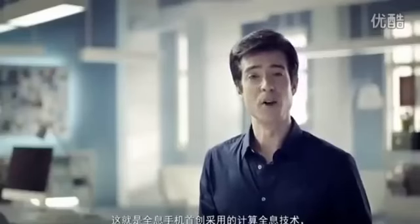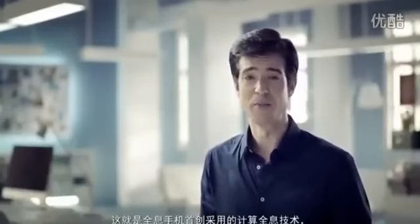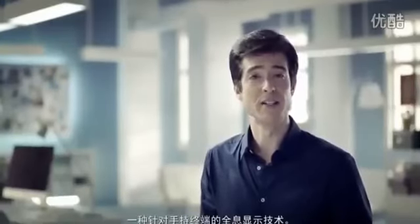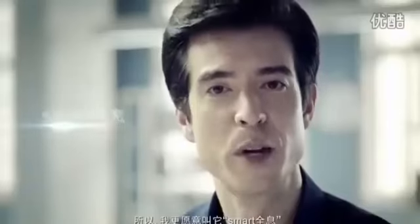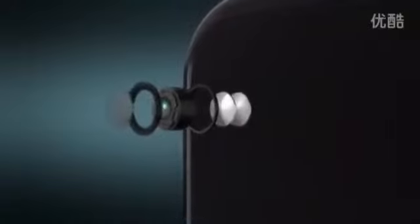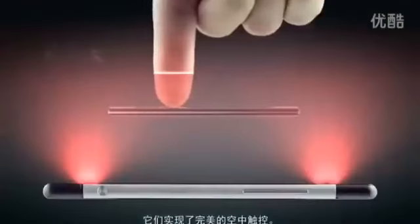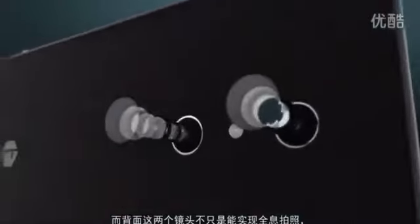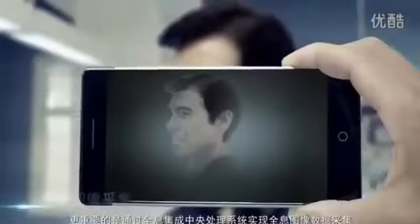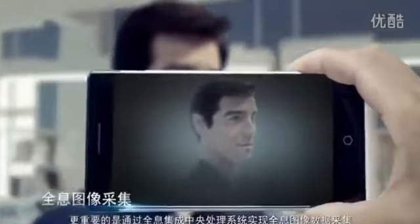This is the world's first holographic smartphone with our pioneering eye tracking technology. An innovation dedicated to the smartphone application. We call this Smart Holographics. You'll find four cameras on our holographic phone. A perfect air interface. The dual lens camera on the back is not just for taking holographic images, but more importantly, it's designed to collect and process holographic data.